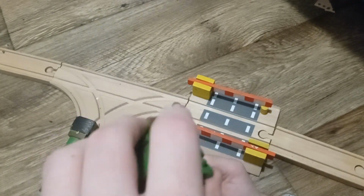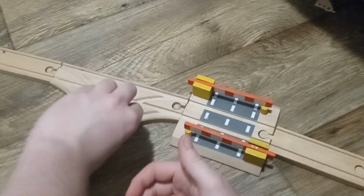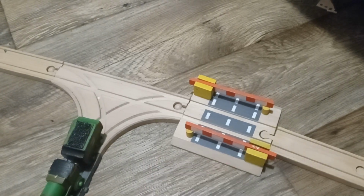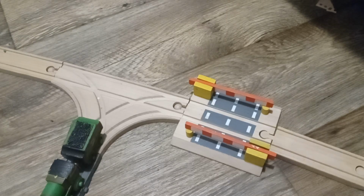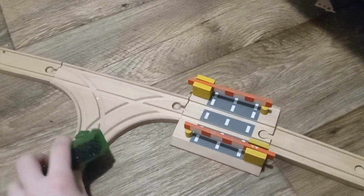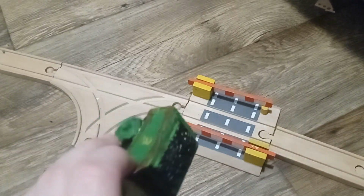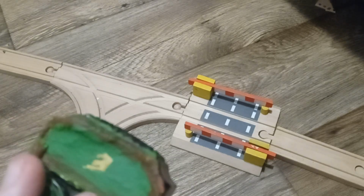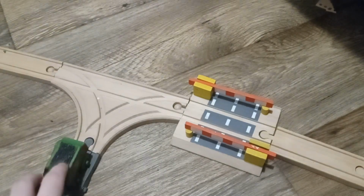Also, originally for all of them, they had been painted like so many times. So what I did was I just set them all in the bathtub, hoping that the paint would wash off or whatever. For James's tender, it decided to cave in like that, or Henry's tender now. So yeah, that's why it's all like that. But whatever.